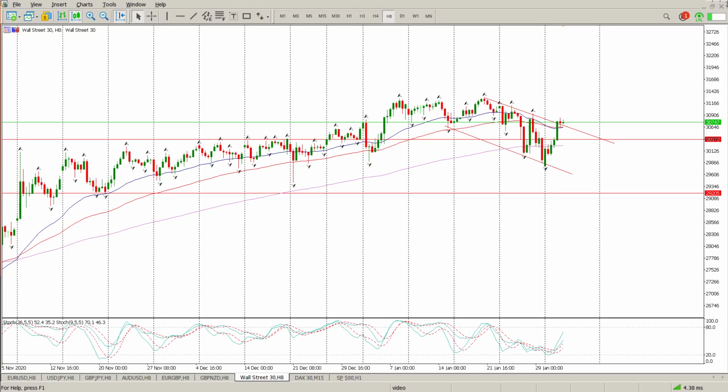Good morning everybody, and this is your Dow Jones day trade setup for today. Some interesting things happening here, and I think as the day plays out we are going to pick up some really decent trades.